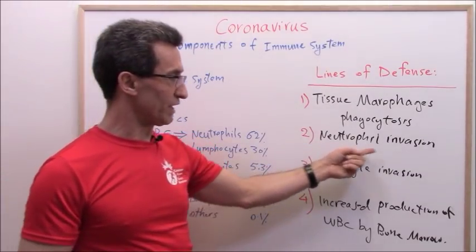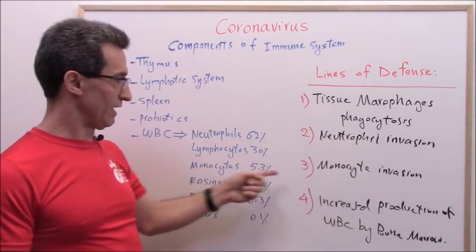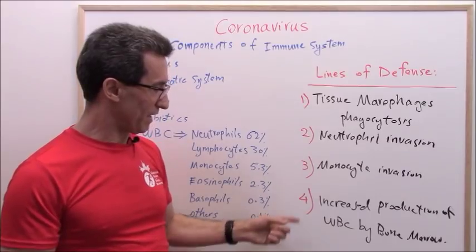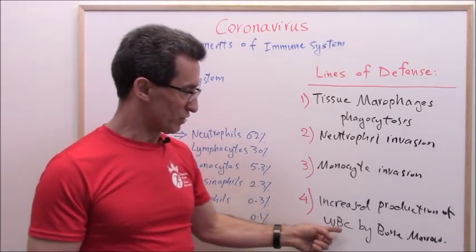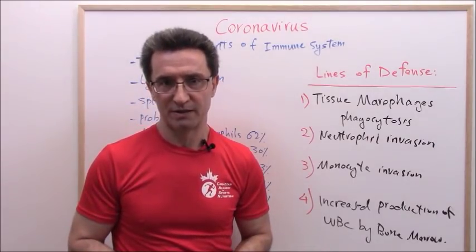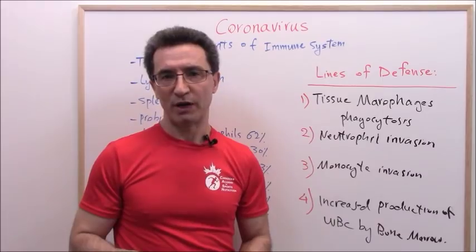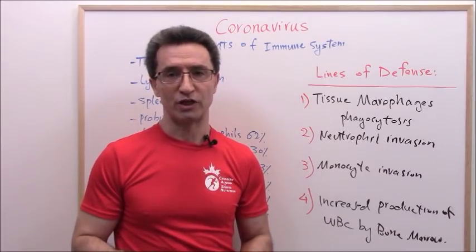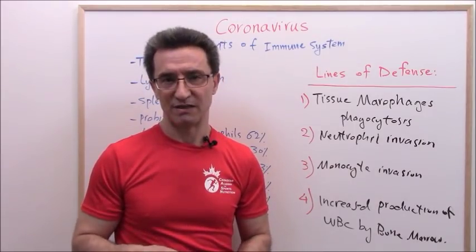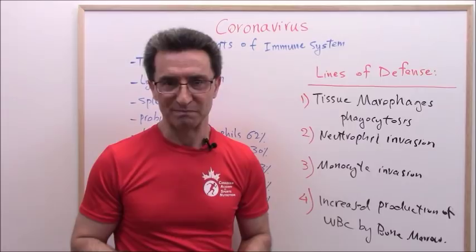Then we have all the neutrophil invasions, and then the third line of defense is monocyte invasions. Monocytes are the white blood cells that rush to the area to transform to macrophages to fight the infection. And finally, the fourth line of defense, the bone marrow, is going to come into play to produce more white blood cells. Now you know how your immune system functions to protect you against any viral, bacterial infections or in general any inflammations. Let's go to part 3, general precautions to reduce the risk of coronavirus infection.